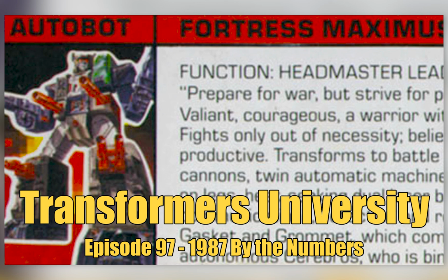Now, we do have some carryover Decepticons from 1986 to 1987 as Targetmasters. Cyclonus, whose numbers in 1986 were all fairly high. So in 1986, Cyclonus had a strength of 8, an intelligence of 8, speed of 9, an endurance of 8, a rank of 9, a courage of 9, firepower of 7, and a skill of 7.